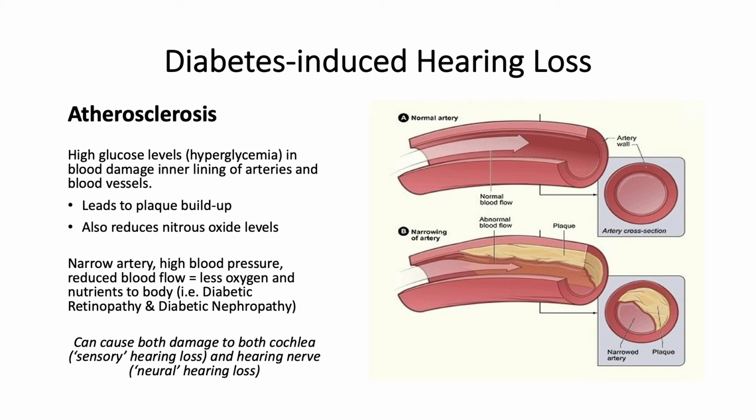In addition, high glucose levels can reduce the secretion and the amount of nitric oxide in your blood. Nitric oxide is very important because it's known as a vasodilator. It helps open up arteries and helps promote good blood flow. So both due to the buildup of plaque and the inhibition of the secretion of nitric oxide, arteriosclerosis leads to a narrowing of the artery or blood vessel.